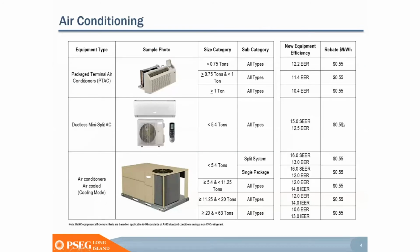So I'm going to dive into some of the eligibility. I put most of this information up there. As you see, we still rebate air conditioning on the commercial side. This includes our package terminal air conditioners, our ductless mini split air conditioners, and our normal unitary air conditioners. There's a minimum efficiency requirement for a new unit, as you'll see in one of the later columns, as well as the rebates.